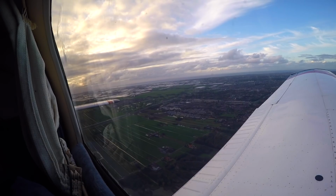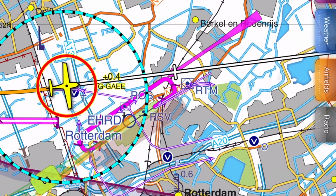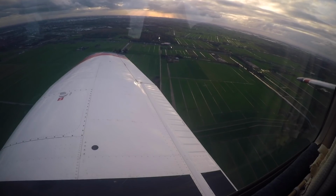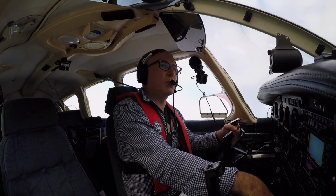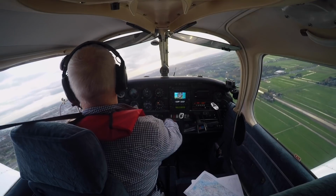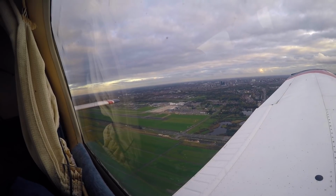Golf Oscar Romeo, descend to 1000 feet. Descend altitude 1000 feet, Golf Oscar Romeo. Golf Oscar Romeo, left hand downwind runway 06. Left hand downwind 06, Golf Oscar Romeo. Golf Oscar Romeo is clear to land runway 06, wind 0204, maximum liner. Clear to land 06, Golf Oscar Romeo.